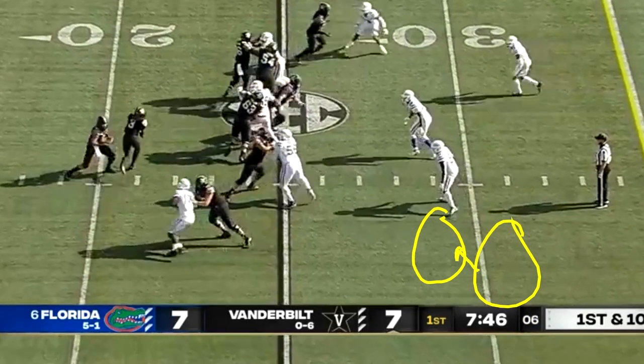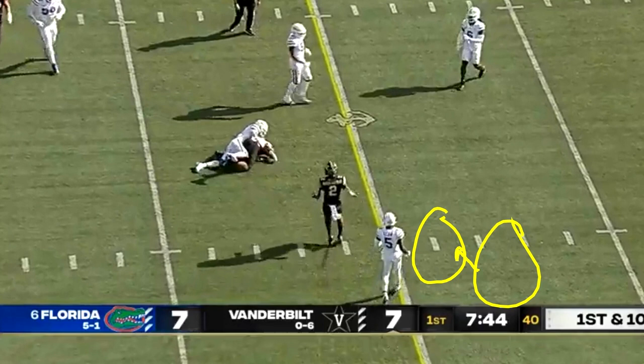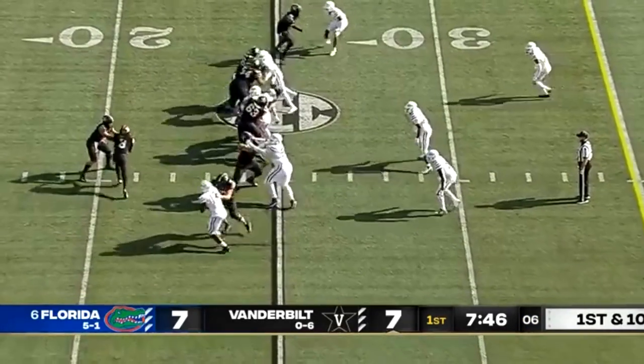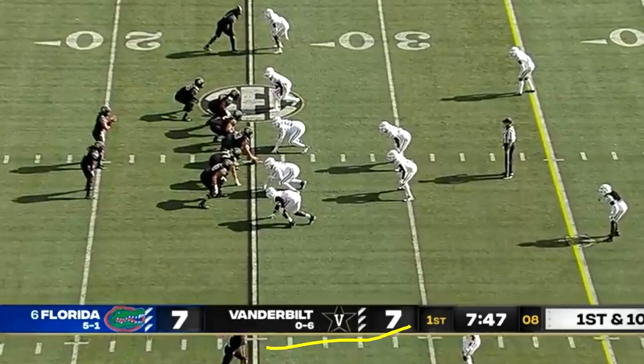Again, it's first down and 10, and we're content to let Vanderbilt get 7 or 8 yards throwing slant routes. That's just far too easy. Again, a slant route is a staple of the modern game. You would absolutely much rather make this be an out route.